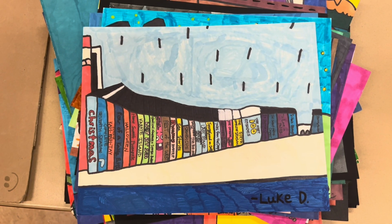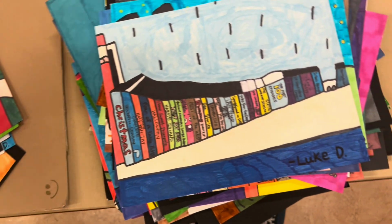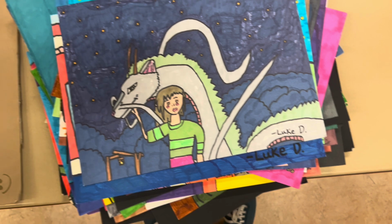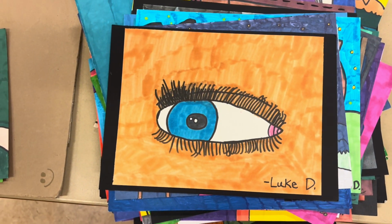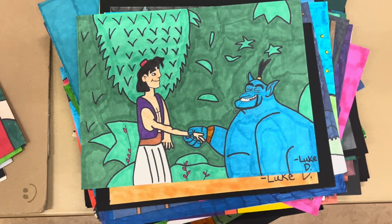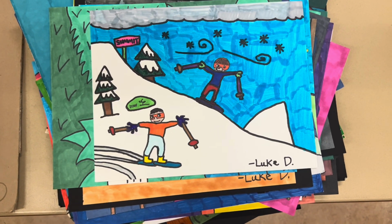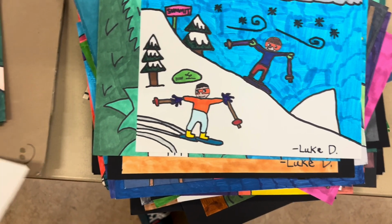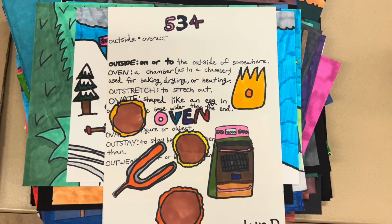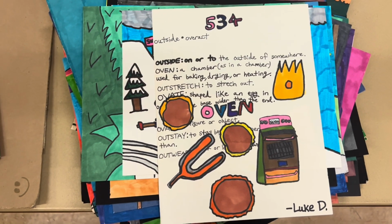And this is a drawing of my SpongeBob DVD collection. And here we have another Spirited Away drawing. And this drawing here is of my eye. And now we have Aladdin. Then we have a drawing of two people skiing. And then this one's of a page burning.